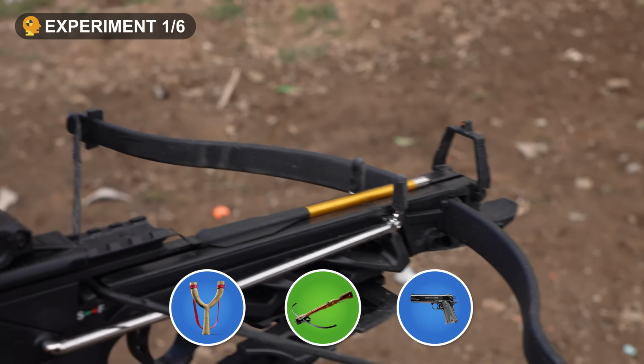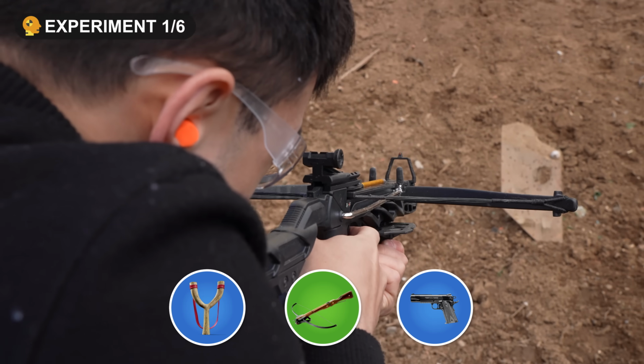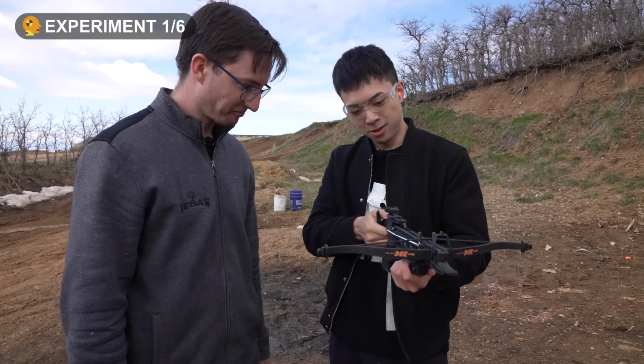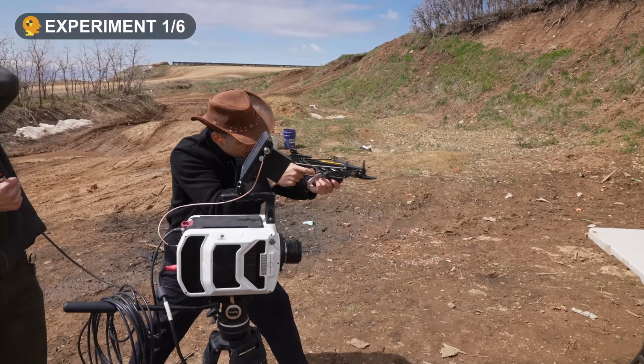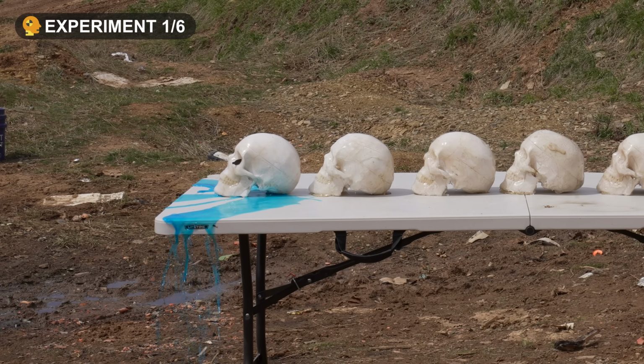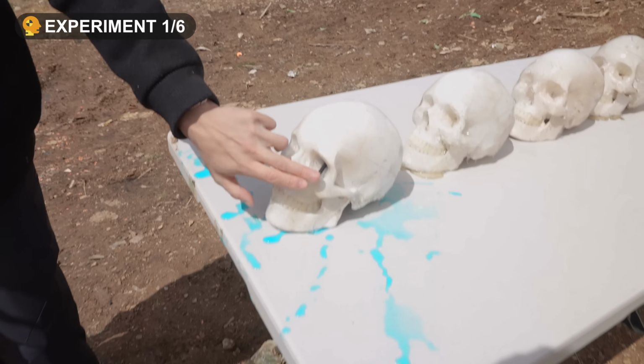Now let's move on to a stronger weapon, a crossbow. This has a draw force of 45 pounds. Do you think this will penetrate? I think it will. Let's load her up and we're good to shoot. Safety off, 1, 2, 3. Oh. Buddy is KO'd. But it didn't penetrate all the way through. He just has an arrow sticking out of the eye.